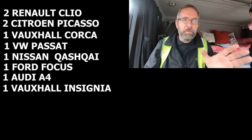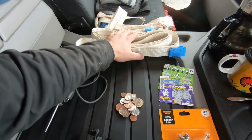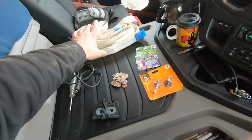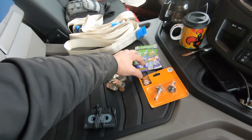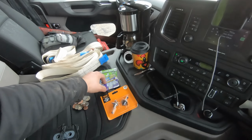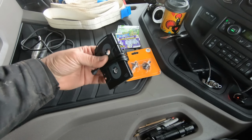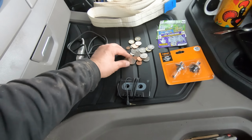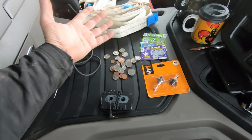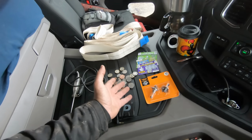Right then, let's see what treasures this week. It's been a bad week this week, but I'll show you anyway. Treasures that I found this week. I found three recovery strops. We know exactly what they're going to be used for. They're going in the Discovery. I have three scratch cards accumulating in about £6, I think it is. Some 12-volt bulbs. A taped auxiliary converter thing. That's for the Metro, that's good. A circuit tester and a handful of change, about £5 or £6, I think. So, pretty good haul for this week, I think. Considering I thought it was bad, but it wasn't too bad.